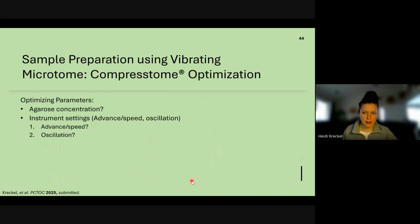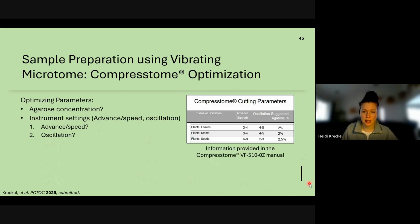And so once we optimized the actual sample orientation and mounting, we then had to optimize the typical parameters. So for folks who are, of course, familiar with vibrating microtomes, you have various parameters you need to adjust, such as agarose concentration, and then the actual instrument settings themselves, which in the case of the Compresstome would be the advance speed and the oscillation of your blade. And in our case, the nice part is I did have a starting point. I was able to access the Compresstome 5100Z manual and see the suggested cutting parameters for plant leaves, stems, and seeds.